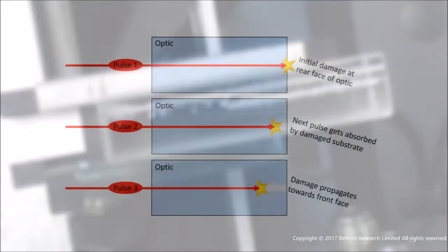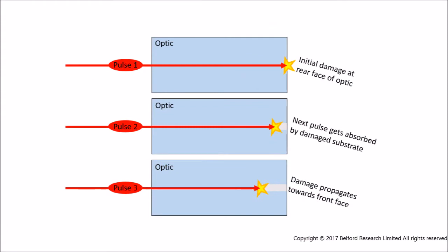observed. In our first video, the optic is moved through the laser beam, hitting many different sites and ejecting material at each one. Here though, the optic is kept stationary. After the first pulse damages the rear face, each subsequent pulse hits an area that has already been damaged. Because the damage has changed the optical properties of the substrate, the laser can't pass through and is absorbed. Therefore, each pulse damages a section of substrate slightly closer to the front face, and you can see this propagating forwards.